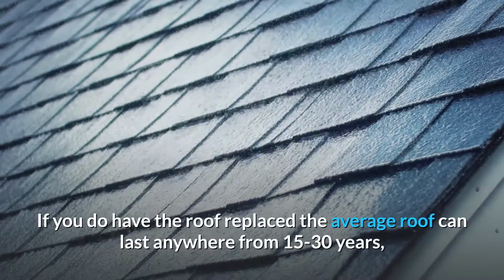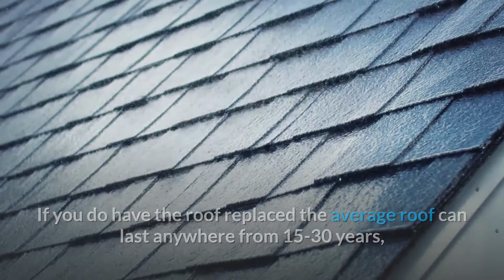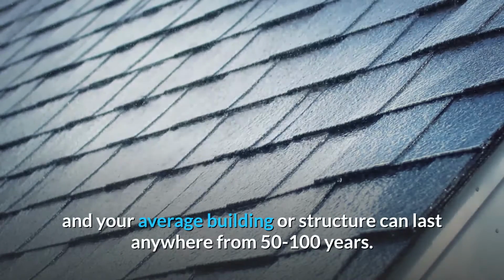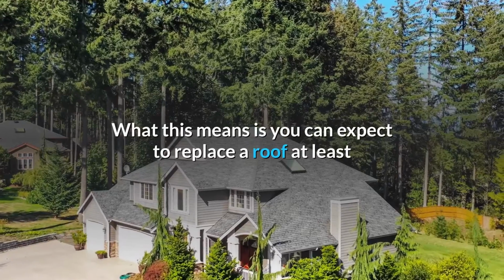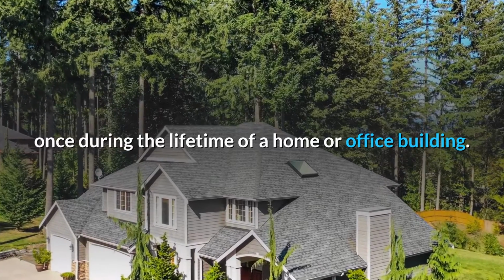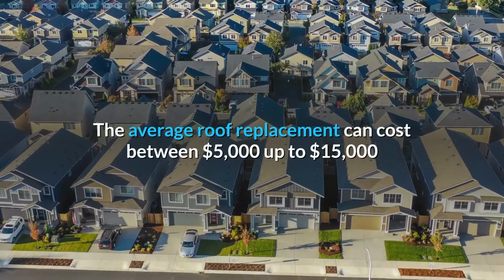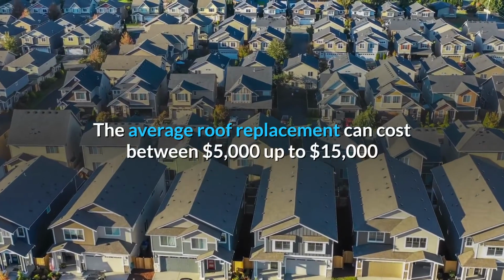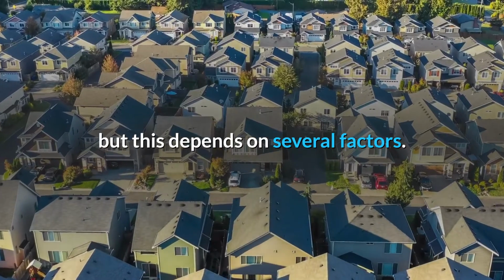If you do have the roof replaced, the average roof can last anywhere from 15 to 30 years, and your average building or structure can last anywhere from 50 to 100 years. What this means is you can expect to replace a roof at least once during the lifetime of a home or office building. Quick tips. The average roof replacement can cost between $5,000 up to $15,000, but this depends on several factors.